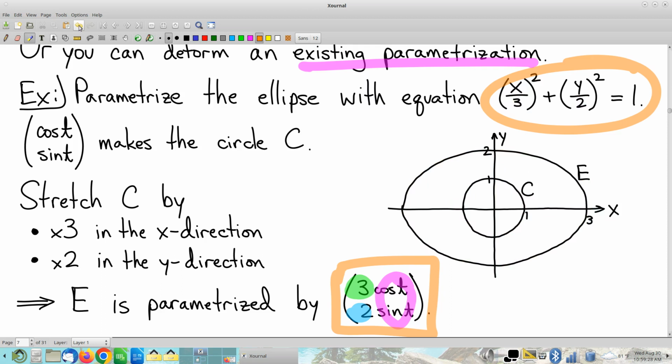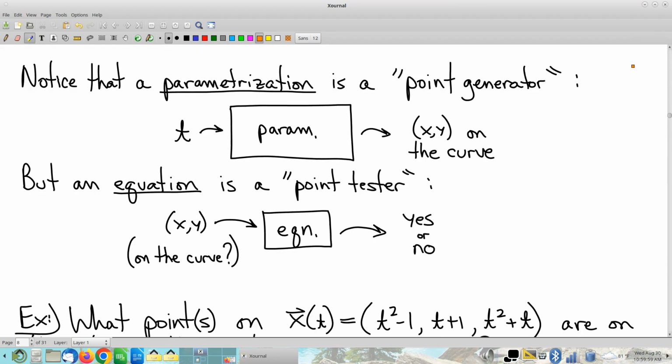You can take these formulas for x and y and plug in, and this equation works, roughly speaking, because this 3 gets divided out by that 3, and then this 2 gets killed by this 2, and what's left over is just cosine squared plus sine squared is 1, which works. Everybody's happy? All right. Cool.